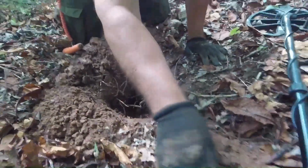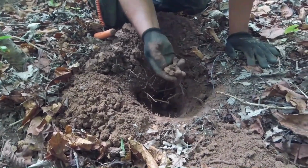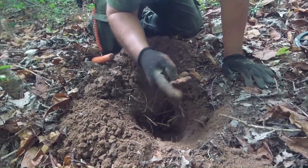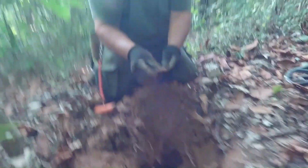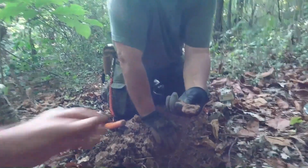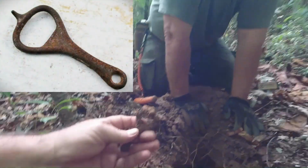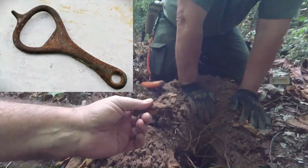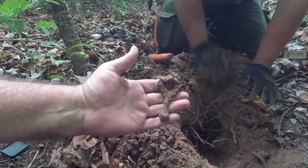Looky there. What is it? A freaking nail? No, no, it's not a nail. What the heck is it? I don't know. It's deep. That iron circle was the reason why he was getting a good signal. Yep. I know what it is. I found these before. Up here. Bottle openers. Well, I wondered that. It looked like one. Yeah. We'll give it to him. Well, it's not a bullet, but we'll take it.